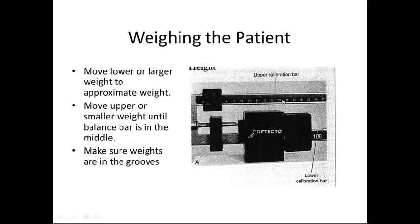Okay. Make sure the weights are in the grooves, and make sure some scales have pounds and kilograms, so make sure you are consistent. If you have your big weight down here in the kilograms, then you're reading kilograms instead of pounds. If you have it in the pound hash mark, like seen here, then make sure you're reading it in pounds.